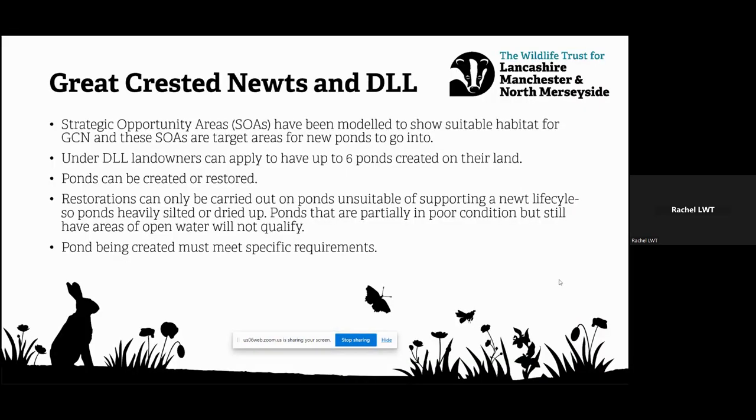As I said earlier, landowners can apply to have up to 6 ponds created or restored on their land. Restorations are a bit tricky because some ponds that may not look in fantastic condition are still capable of supporting a newt life cycle, and so they're not eligible for restoration. So when we're doing restorations, it can be a little bit tricky.